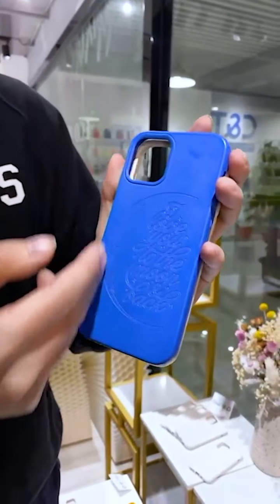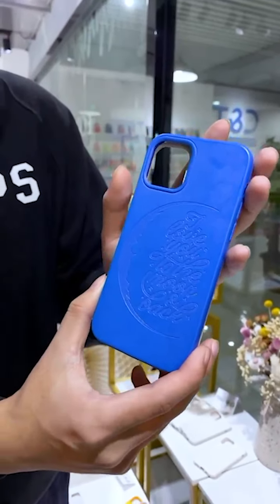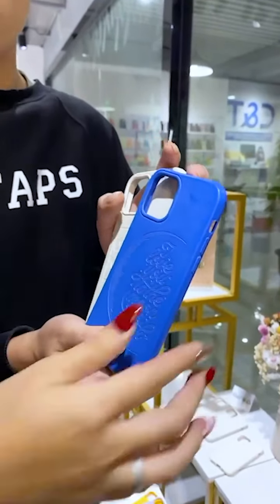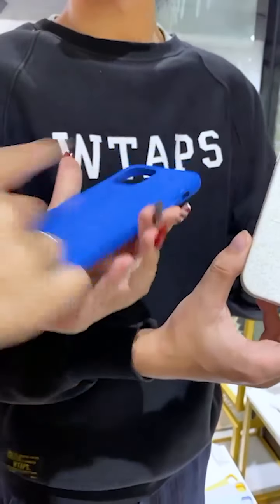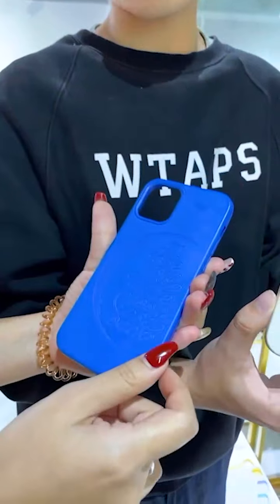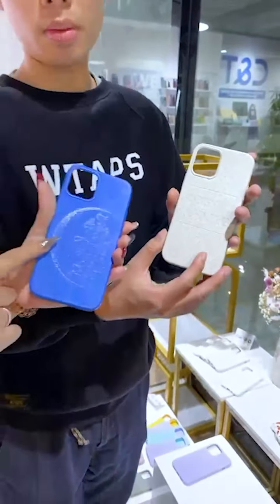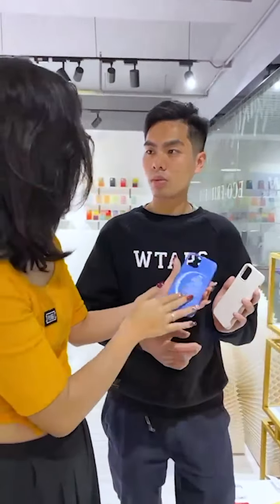Also this one is an engraved one. We engrave our own designs here. I can see the patterns look very subtle. Get close and you can see it. Actually, it's laser carving, the engraved one. I like these designs because I think they're more unique. Maybe we are tired of printing, so you can also choose the engraved one.